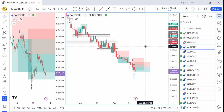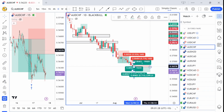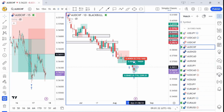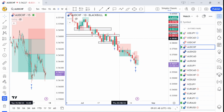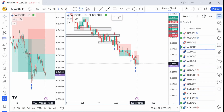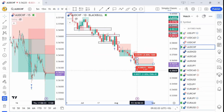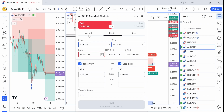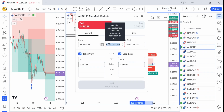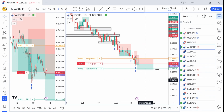AUD CHF. We have two winners, two open positions, one from yesterday, the other one from the day before. Given that it's closed strong bearish, eventually it's gonna have a pullback, but I'm not gonna start guessing. So I'm gonna continue this momentum down and keep going with it until it has the pullback, and we'll manage the losing trades, but we maximize our profit making. Right, so that's a sell on AUD CHF.